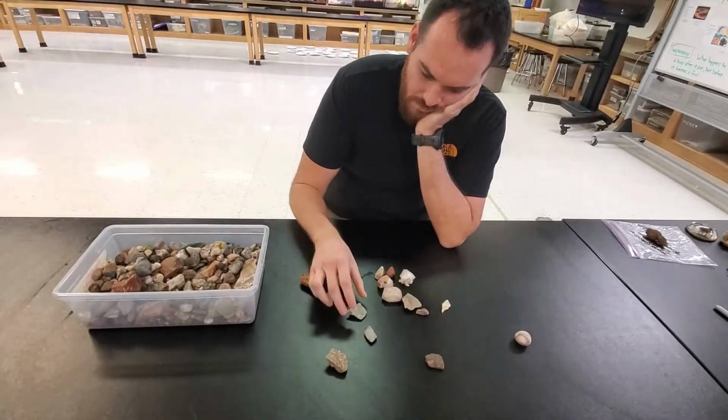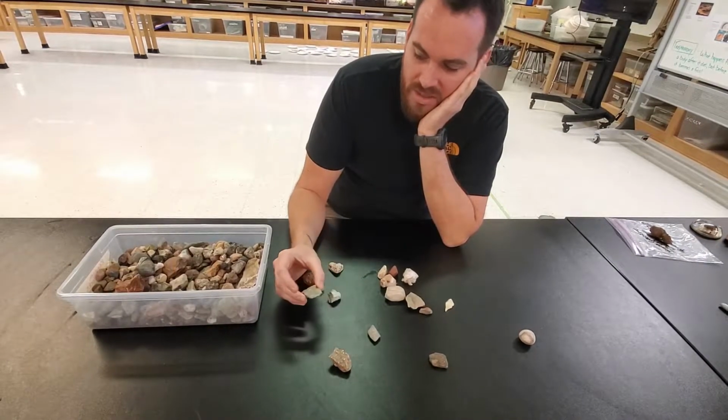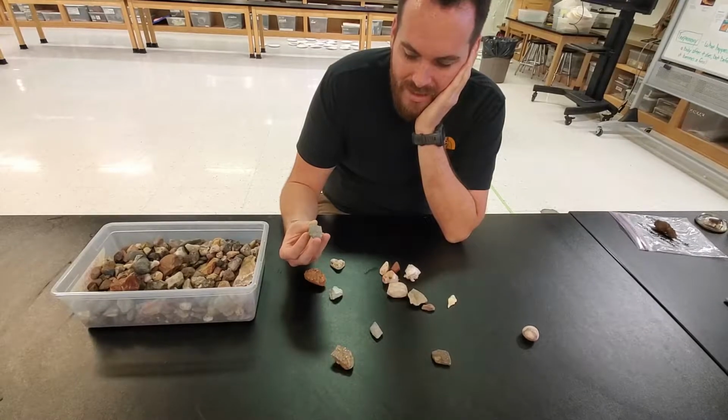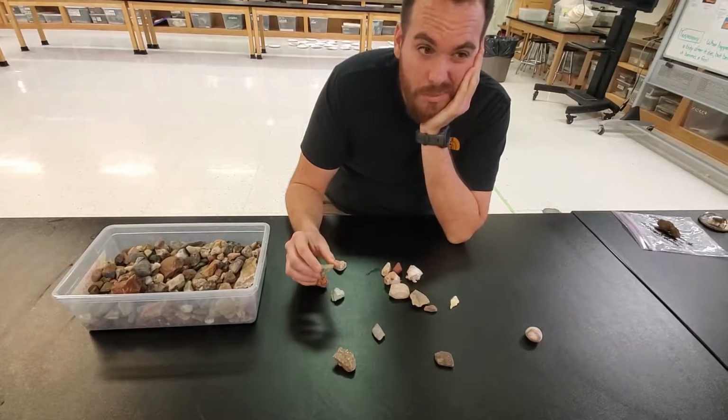What you up to, Mr. Kyle? Oh, sorting rocks. Are we still doing rocks, Miss Reinfelder? You know, I like rocks. The science is cool, but they are still just kind of rocks. Yeah. Is there anything more interesting about them?